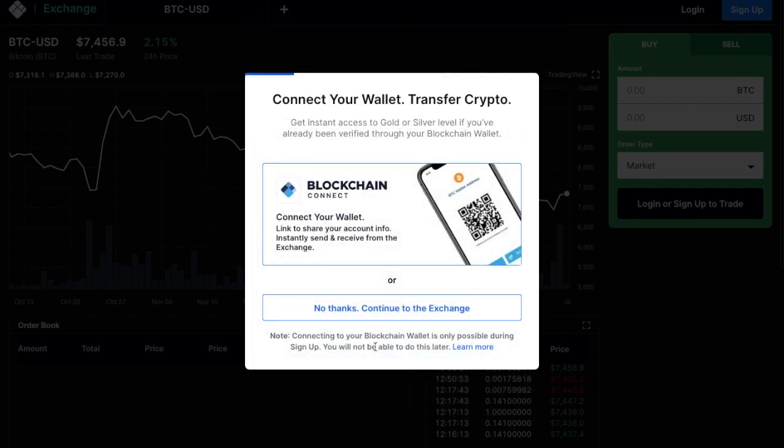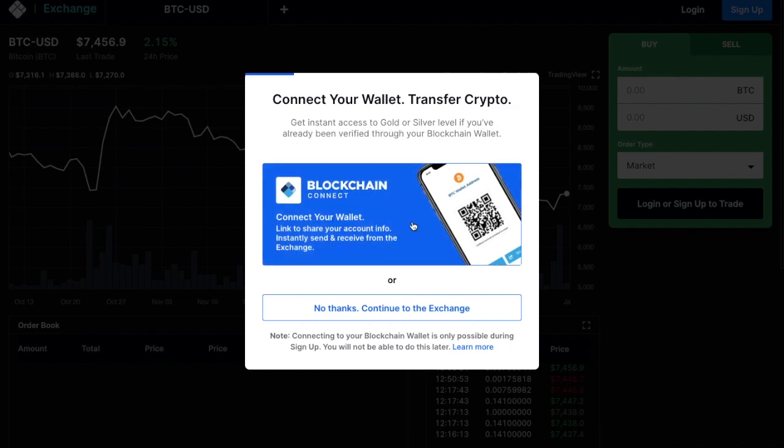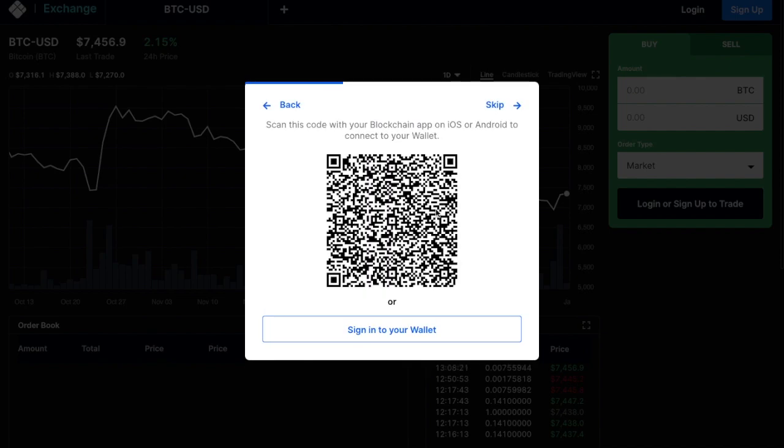Now, if you already have a blockchain.com wallet, they've made it simple for you, as you can create your blockchain exchange account. You'll be prompted to link in your blockchain wallet. And you can simply click onto the Connect Your Wallet icon here, and you'll then be prompted to sign into your wallet and scan that QR code.